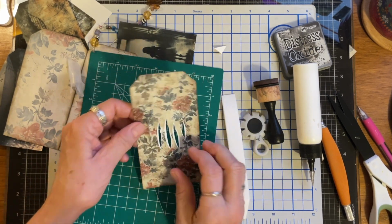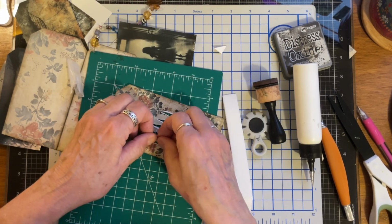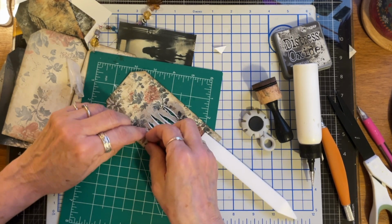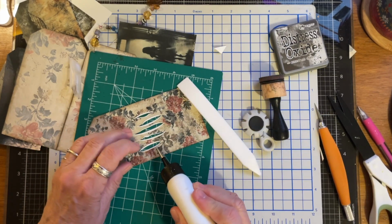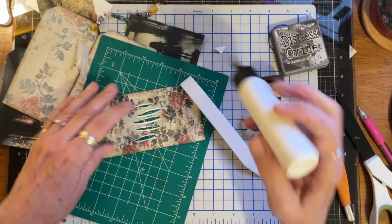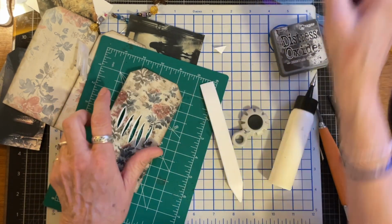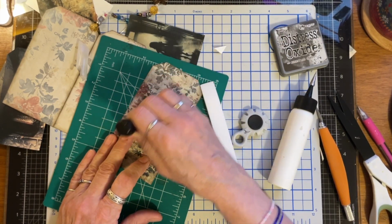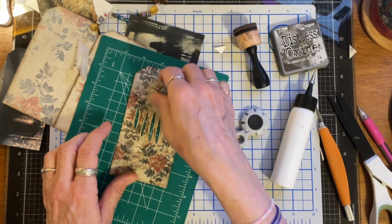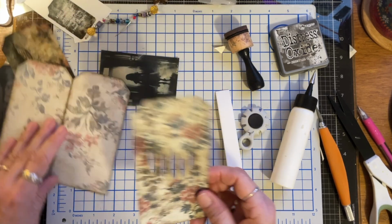All right, one more. This one. And this one. And then of course I want to crunch those up. Crunch those up. So now we have like scratches in the wall.